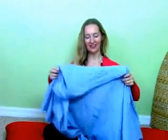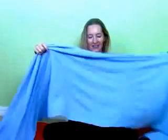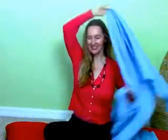This is a shawl that I often wear. It can be anything. This one is cashmere. You could have a wool. You could have silk, cotton, polyester. It really doesn't matter. But this one is really soft. So I like to meditate with that. Even in Florida sometimes, if I'm doing a long meditation, I will get a little bit cold.